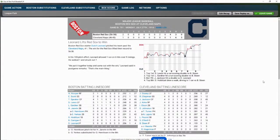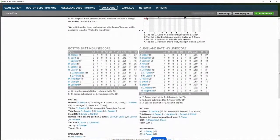"We put it all together," he says. "We put it together today and came out with a win," Leonard said in his post-game remarks. "That's the main thing." If we glance at the box score, there's not too many hits.